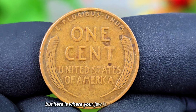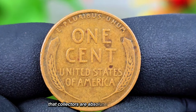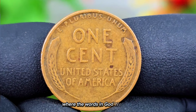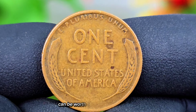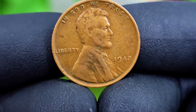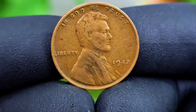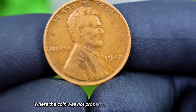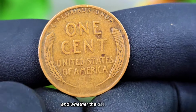But here is where your jaw is going to hit the floor. There are error versions of the 1942 penny that collectors are absolutely desperate to find. The double die obverse error, where the words "In God We Trust" or other design elements were struck twice, creating a visible doubling effect, can be worth $50 to $200 or more, depending on how dramatic the doubling is and the overall condition. Repunched mint mark errors, where the D or S mint mark was stamped more than once, can bring $10 to $50. Off-center strikes, where the coin was not properly aligned when it was struck, can fetch $25 to $200, depending on how far off-center it is and whether the date is still visible.